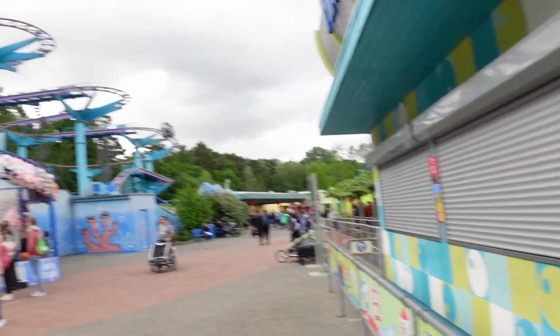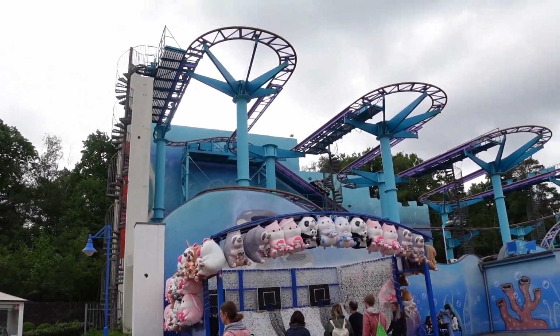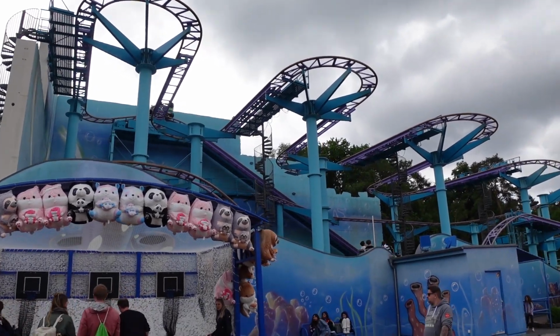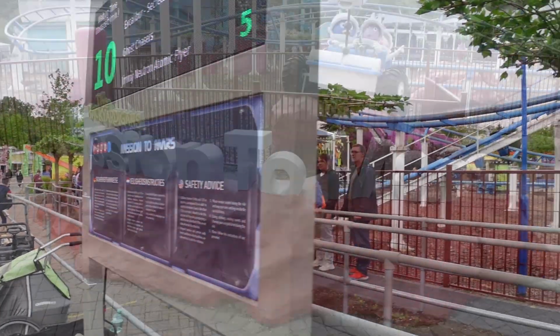However, probably this one. Blackpool's is much more compact, but I think this one's much better because it's so sprawled out. The only thing that I'd say is some of the rides, like this one for example, are a little bit lackluster with the theming. It looks like it used to be themed to something else and they've re-themed it. Anyway, up next is going to be the Backyardians Mission to Mars.